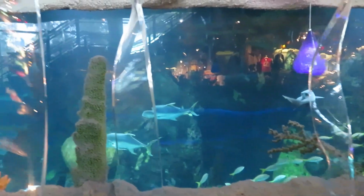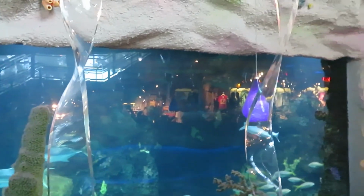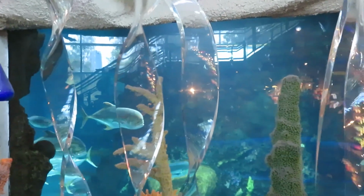It's a beautiful animal. Okay, so over here is the aquarium restaurant, and at the aquarium restaurant I got this really nice tank for the people to stare at while they're eating. It's really nice. Alright everybody, that is going to do it for my visit to the downtown aquarium in Denver, Colorado. I had a fantastic time here.